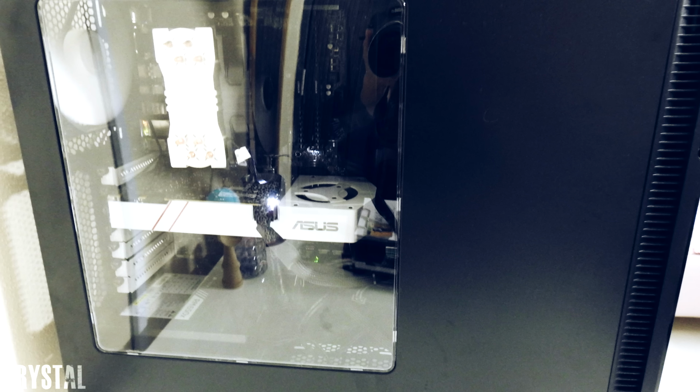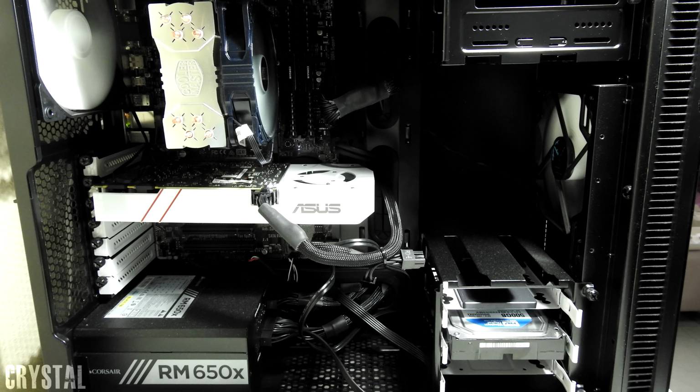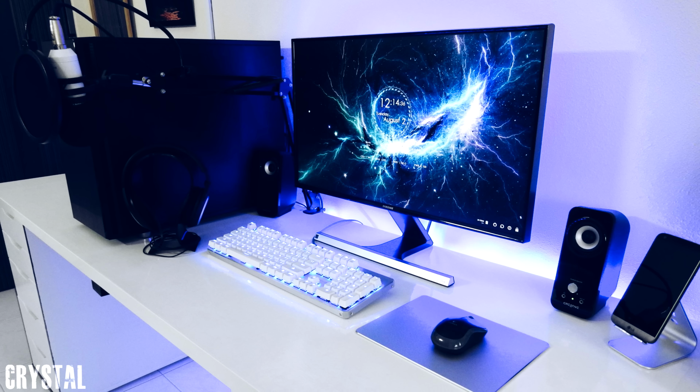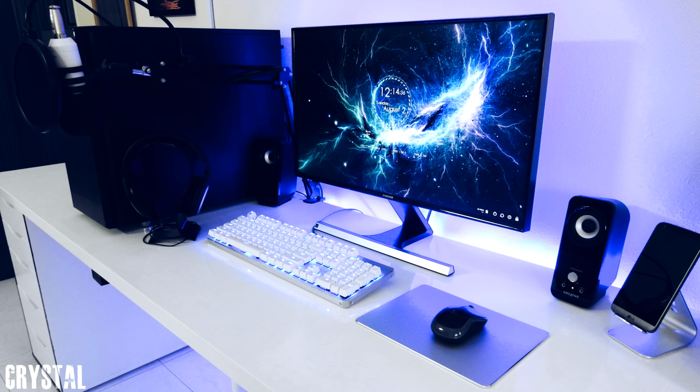Speaking of all play, the PC that she's rocking has a 6600 and a GTX 970. A very clean and organized setup that has purpose. Thank you, Crystal, for entering.